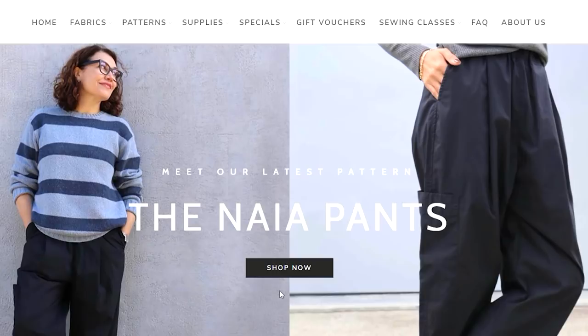Tessuti also has a brand new pattern just released last week, and that's the Naya pants. Naya, not really sure how to pronounce that, but it's a really comfy looking drop crotch, really lovely baggy style pair of pants. I think everyone that knows Tessuti patterns knows how well drafted their patterns are and just how they just seem to fit perfectly. And for myself, I know I really love making anything from Tessuti fabrics and patterns, because I know that they're going to fit me, and they always have a little bit of an edgy style line or maybe something a bit more unusual. So I can highly recommend their patterns as well.